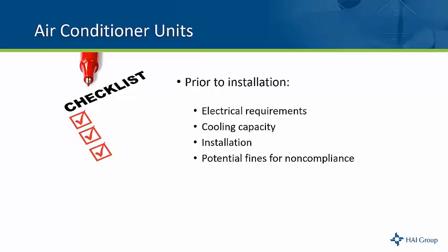Prior to installing the unit, here are a few items that must be met. You want to make sure that the electrical service within the unit can tolerate the requirements of the air conditioner. Consider the cooling capacity for the best efficiency and effectiveness. You're going to want to use a unit that has a BTU level designed to fit the space.